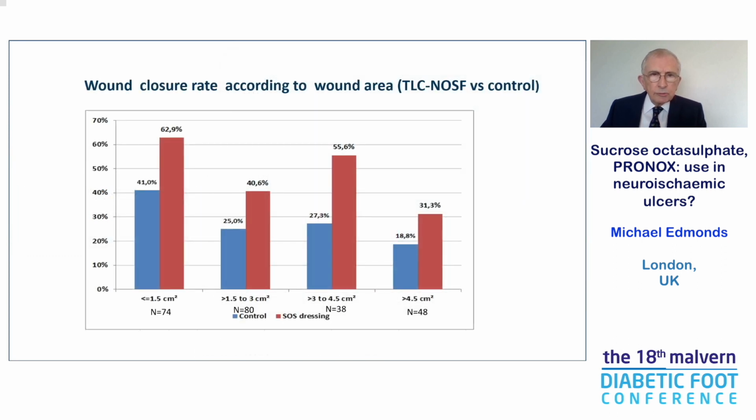When we looked at wound closure rate according to quartiles of wound area, we saw a similar distribution with an increase in healing in the NOSF group compared with the control, and this was present throughout all quartiles of wound area.